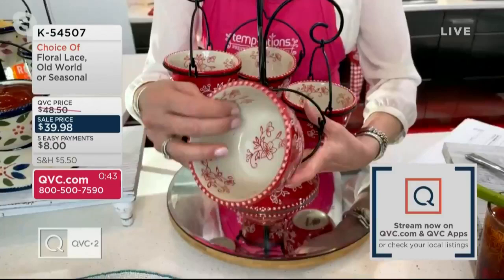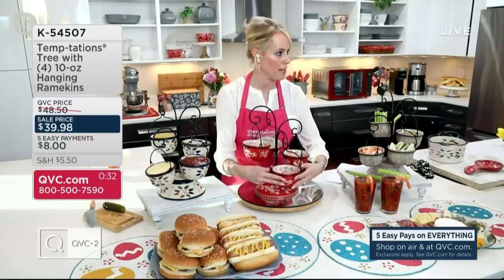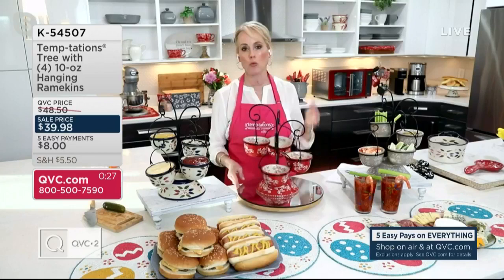So these go in the oven up to 500 degrees because I could do like four individual cupcakes in here, and then I could have the kids decorate them. These are one cup in capacity right there, so it's about 8 to 10 ounces in capacity. And they go in the oven, the microwave, the refrigerator, the freezer.